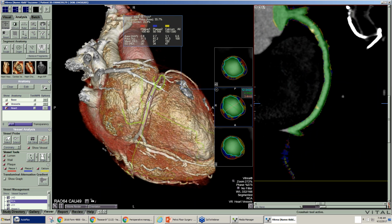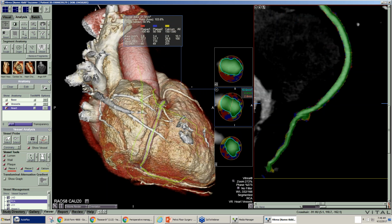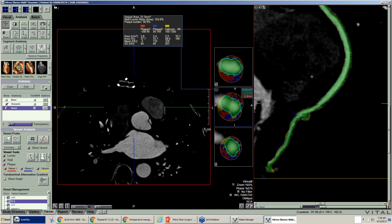And so we'll make our pencil stationary and bring it down the right. Looks like it bifurcates into perhaps posterior descending and then posterior lateral branch. We can come down this one and look at the posterior descending, and that looks fine. So this lady doesn't have any coronary disease, but let's take a look at her mitral valve since we know she got mitral valve repair.